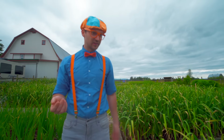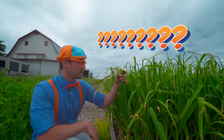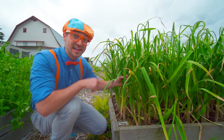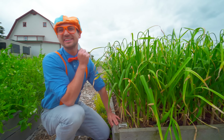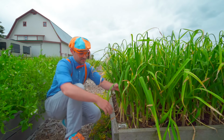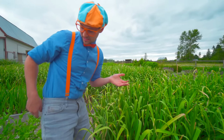Pretty interesting looking. This plant, yeah, this is another fruit or a vegetable. Yeah, this one's a vegetable. And this vegetable is called garlic. I love garlic. It makes my food taste so good. So garlic is actually a bulb right down there, but it's not ready to be harvested yet. But up here, you can harvest the tops, and it's also tasty.